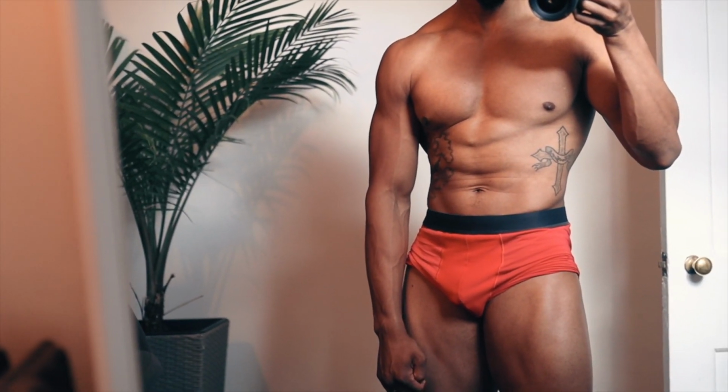So here's how we're looking this morning. Shreds are still there. Definitely happy with my overall physique. It's time to get the day started.